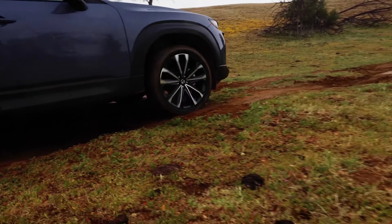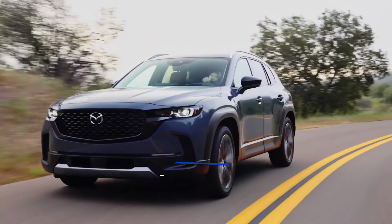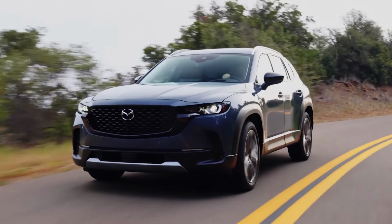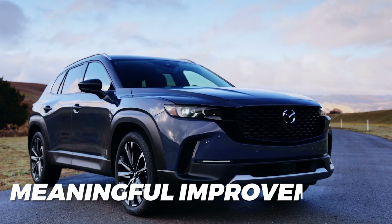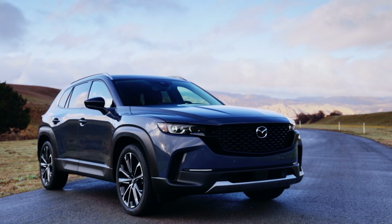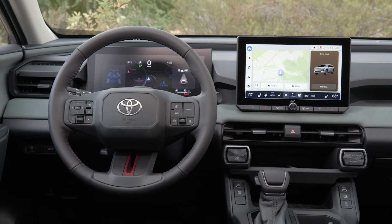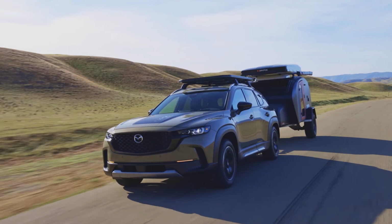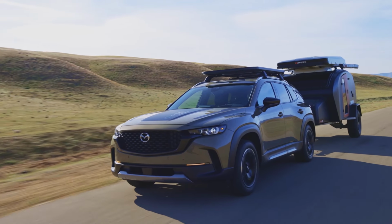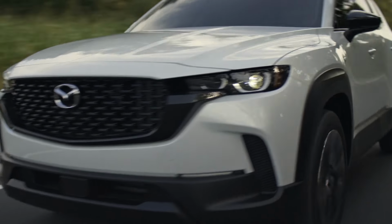Think of it like rearranging furniture in the same room. It might look different, but you're not getting any new pieces. When you're spending over $40,000 on a new SUV, you expect each step up in trim level to bring meaningful improvements. Instead, buyers are discovering that these new configurations don't address the CX-50's fundamental gaps. Competitors like the Honda CR-V and Toyota RAV4 are adding substantial new features, better sound systems, advanced safety tech, and upgraded materials. The CX-50's reshuffling doesn't deliver that same value. You're still paying premium prices for a package that doesn't quite match what rivals are delivering, creating confusion without adding clarity. But confusing trim levels are just the start.